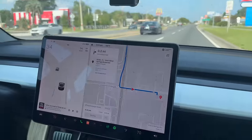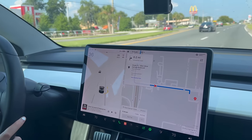Welcome to Ocala, Florida. We are pulling in at 5% state of charge. We timed that perfectly, held the speed right where you needed to get here pretty low. I didn't really monitor it at all. Yeah, it just kind of cruised along. Just kind of drove with traffic.